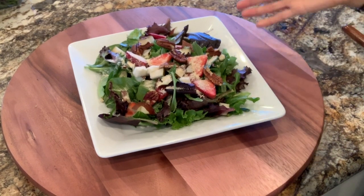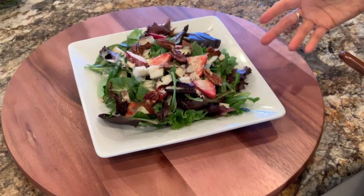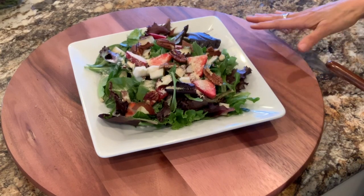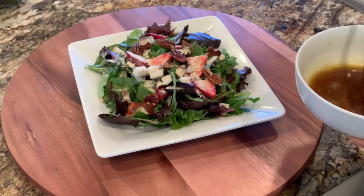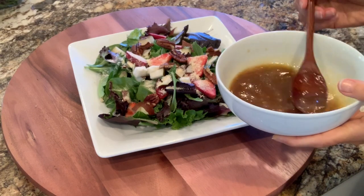And actually, when we do go to restaurants, depending on where we go, a lot of the time I bring my own food, and this is one of the items that I do bring. I always bring a salad, and so this is my go-to salad. I can't get enough of this, and the dressing really just makes it.